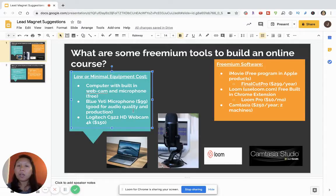And then if you're also ready to gradually move ahead from freemium, I also recommend a Logitech C922hd Webcam. So at $150, it's a small investment, but it's a good way to transition from low and minimal equipment costs to smaller upgrades.